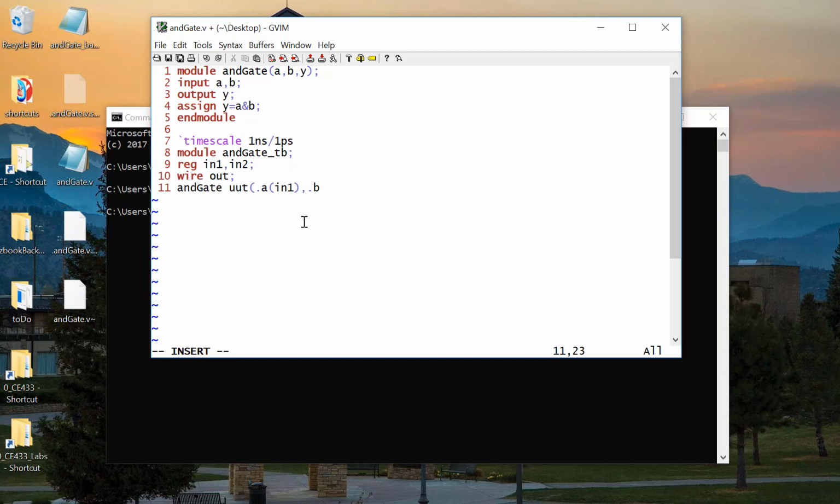Imagine the test bench is actually yourself. You're holding these signals in the lab from the signal generator, function generator, right? So one's called in1, one's called in2. You have in1, in2 here, and you're injecting the signal to A and B. You have to make the connections. Make sense? Out.